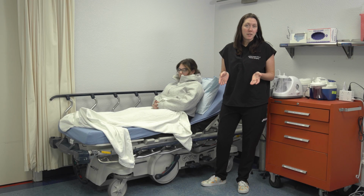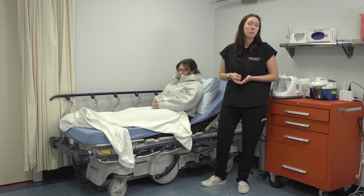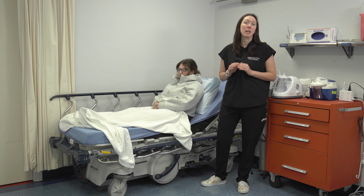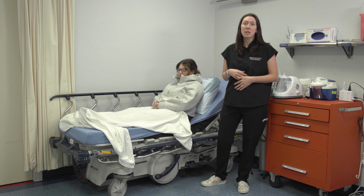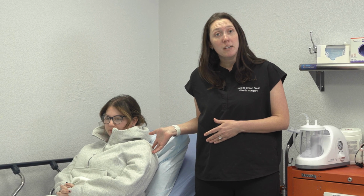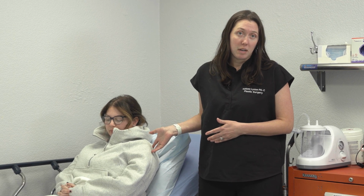All right, so as you can imagine, after surgery, you're going to be very sore and it can be difficult to get out of a bed or a chair wherever you're recovering. It is really helpful for the caregiver to be able to assist in this process to make sure to not put any strain on the surgical site. So we're going to demonstrate with Megan here, my patient, how to get out of a bed from a surgery when she's had a tummy tuck.